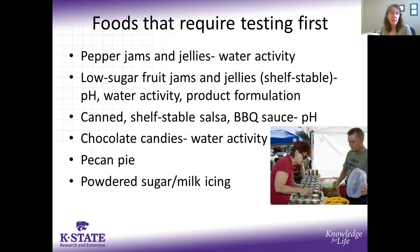Things like salsa and barbecue sauce should be sent in for testing as well. They're going to check the pH. You don't have to tell the lab what to test for. Just tell them what the product is and that you want to sell it at a farmer's market, and they'll know what to test it for. Chocolate candies might require refrigeration for safety, so those should be checked as well, to see if they need a license or not.